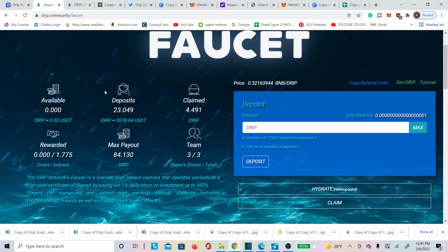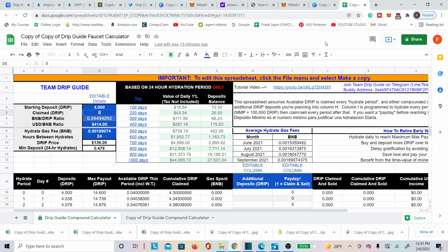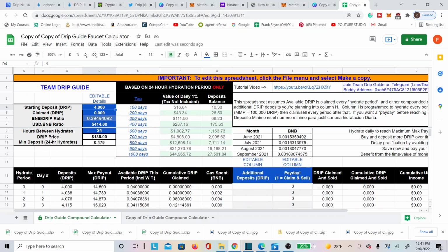But let's kind of visualize this a little bit. Like, what can the compound interest do for you? And so I have a little handy dandy spreadsheet right here. So I have 4 drip starting deposit right here, because that's about $500. That's like $520, $550 to have 4 drip deposit in the faucet. What my spreadsheet here is going to show is if you compound 1% every single day, it's going to tell you exactly what your daily withdrawal amount would be, how much it'd be after 500 days, after 700 days here.